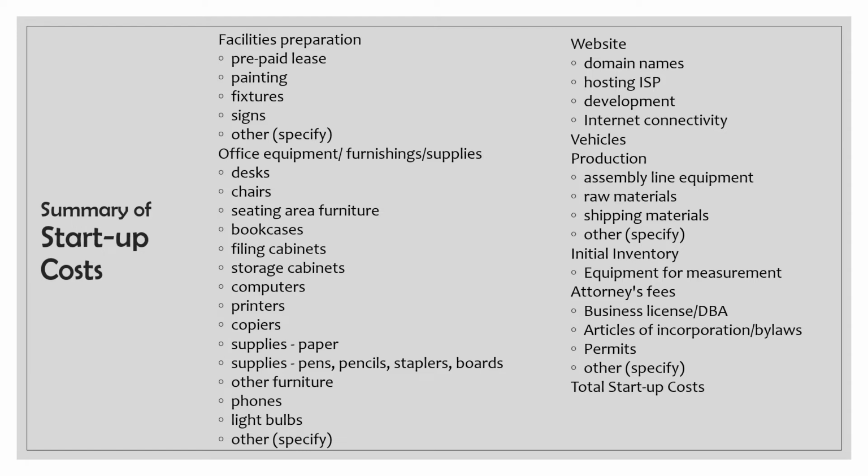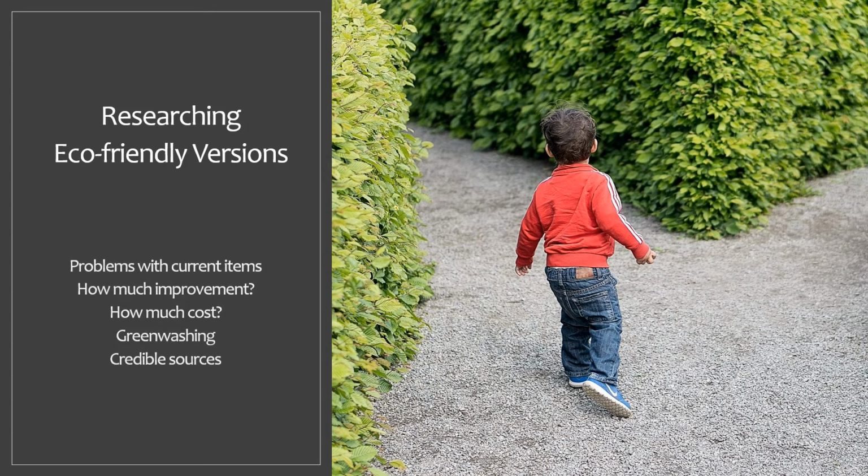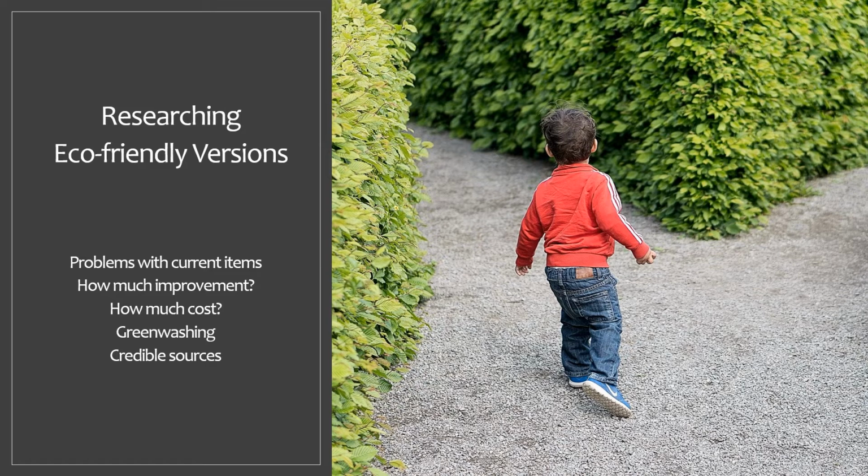But wait a second. What happened to our desire to be sustainable? As eco-friendly advocates, we also want to start off on the right foot. There are a lot of ways to research how your business can be more sustainable. Google is scary good at giving you information about the sustainability of different businesses, products, and services. You may find some good information searching for the environmental impact of your particular business and ways to mitigate your impact.